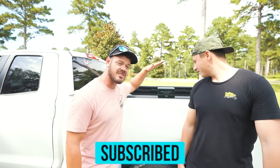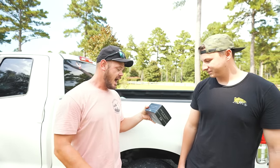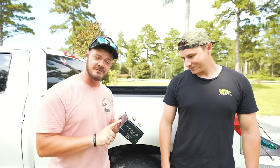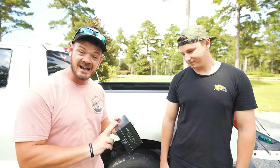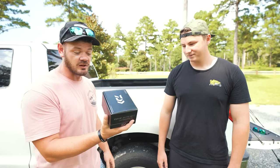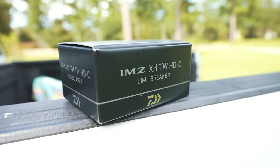This is a $1,000 Daiwa Japanese baitcaster. I didn't even know they made these things like this. Between the cost of this reel, taxes, and international shipping, it was like $997. So I hope it's worth $997 because we are here to do some fishing today.